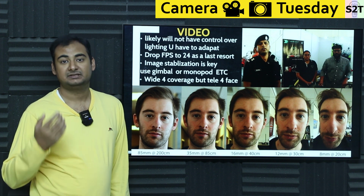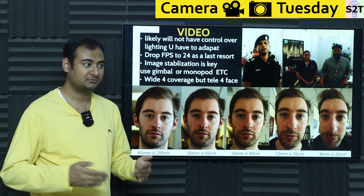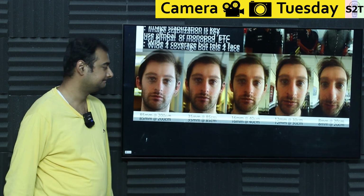And then which lens? Again, you may want to zoom in or zoom out depending on the situation. Do not be locked into one thing unless you are using a prime lens. So that's the video side of things.